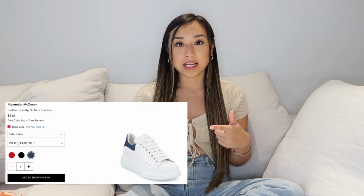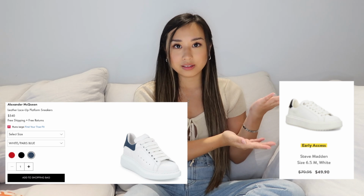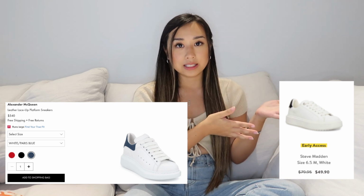So speaking about white sneakers, I came across these Steve Madden sneakers. They are the Alexander Wang sneaker dupe. So if you guys are interested in that one and you want to try out a dupe or get the same look for less, definitely check out this Steve Madden pair. They look exactly like it, so I will link it down below.